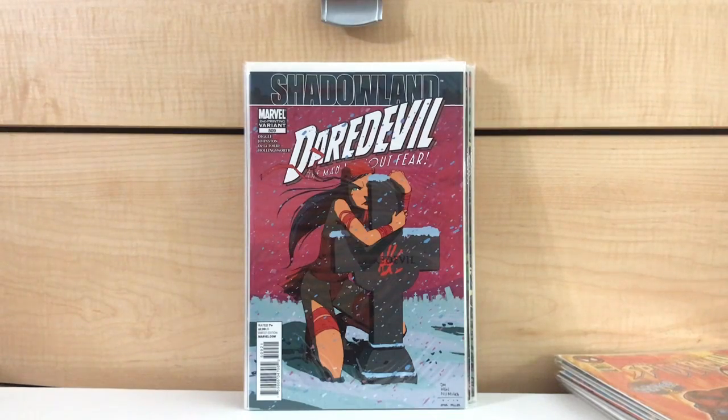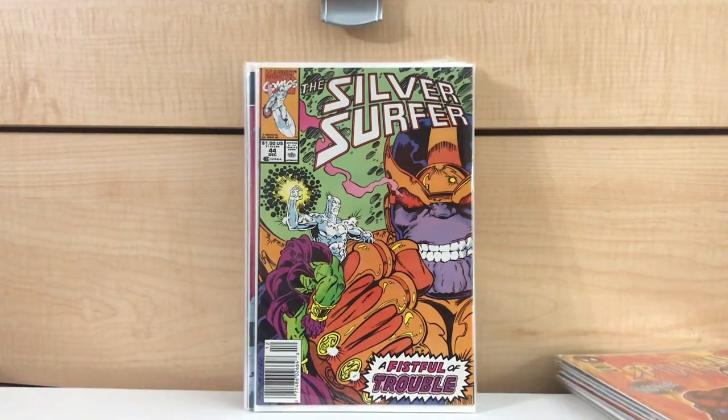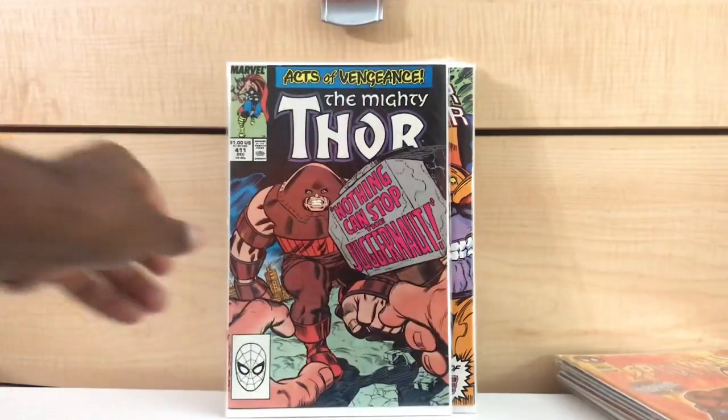Oh man, here's another book that I'm really, really excited to have a copy of again. Silver Surfer number 44. I remember at the end of last year, or at the beginning of this year, I had sold off all of my copies of number 44. So I'm glad to get a copy back. And it's a newsstand. Sweet. Average $2.80.